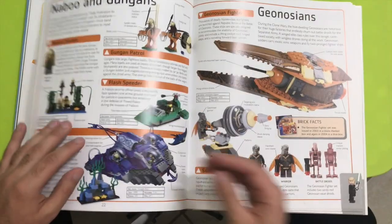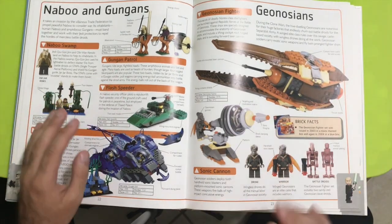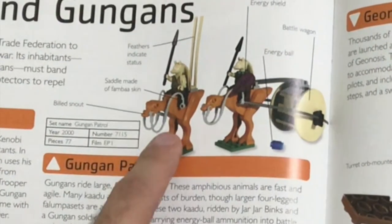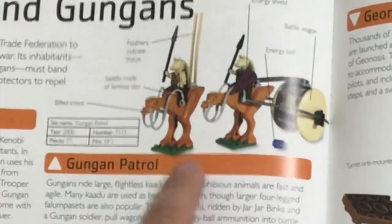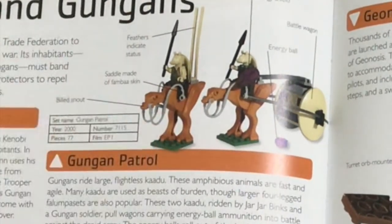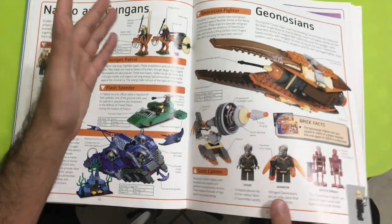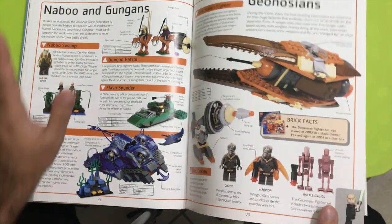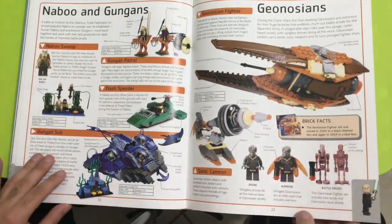It's been a long time since we've had any pod racing sets. Here we have the Naboo and Gungans. I still wish they would redo these creatures. What are they called here? They are the Kadu. I want them to do new Kadu, new Gungan stuff, new episode 1 stuff. I grew up with the prequels, so I love episode 1, 2, and 3. Don't really care what the adults have to say about that.